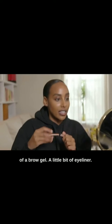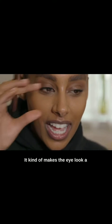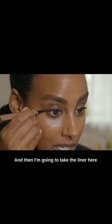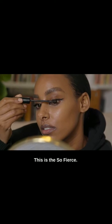A little bit of eyeliner, and I'm going to take this long cone liner, give myself a little bit more of an edge here. See that? Like it kind of makes the eye look a little bit more defined, which I like. I don't bring it all the way in. And then I'm gonna take the liner here, and I'm just gonna add a little wing. It looks so cool, right? It's a little edgy. This is by Revlon. This is the So Fierce.